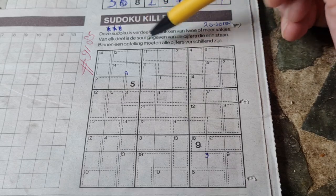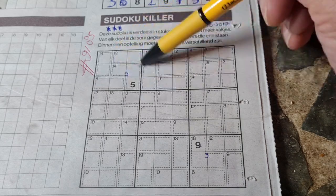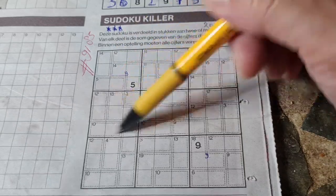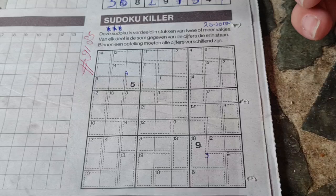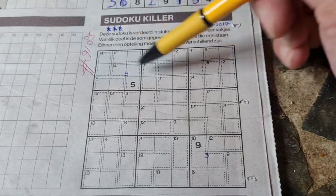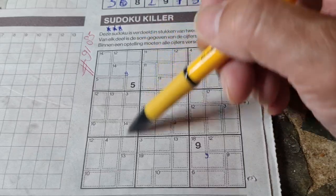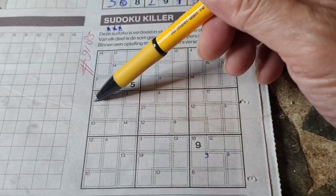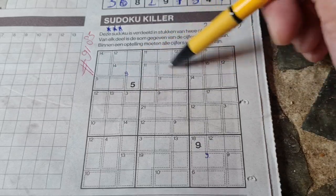First strategy is to look for a big square with one sharing box. We have 9 big squares: 1, 2, 3, 4, 5, 6, 7, 8, 9. I'm looking for a big square with one sharing box. This one is complete. If you count all these numbers, the total sum of a big square is 45. The total sum of a column is 45. The total sum of a row is 45. This one is also complete.